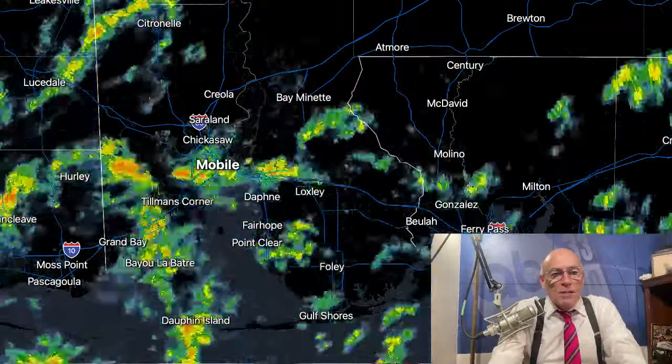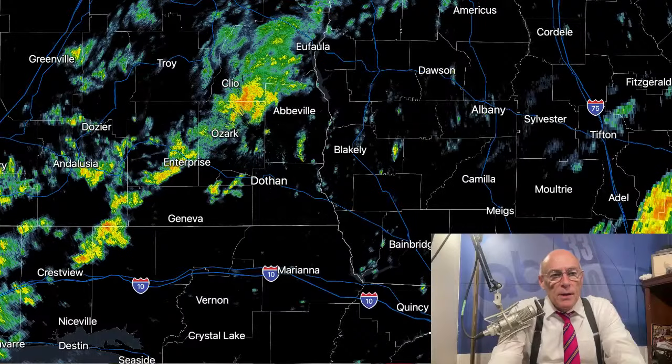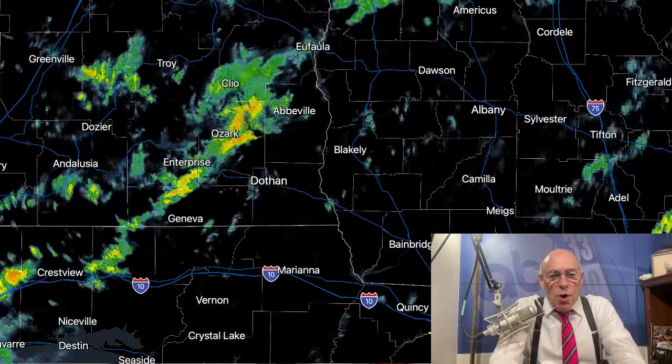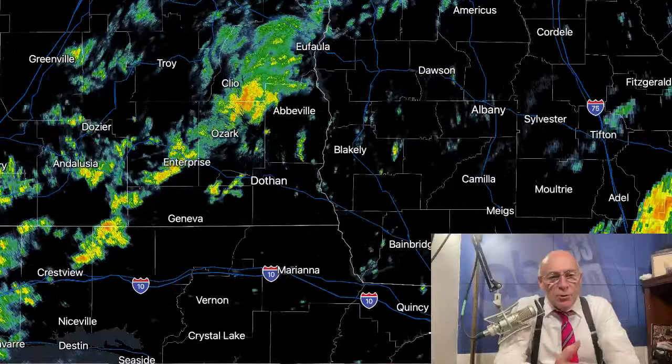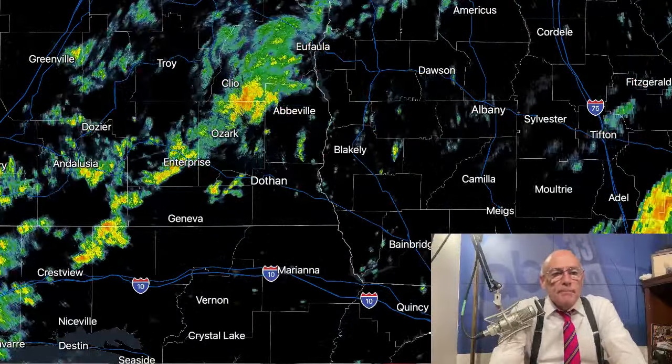Go over to southeast Alabama. Same thing. Scattered showers in progress there. Some decent rain falling in parts of Coffee, Dale, Barbour, Geneva counties. Those showers gradually marching northward.